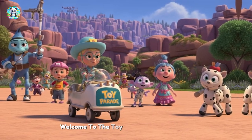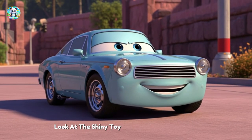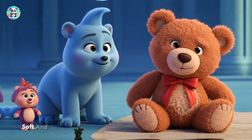Welcome to the toy parade. Let's march and learn fun toy names today. Look at the shiny toy car, zoom zoom down the street. Here's a cuddly teddy bear, soft and huggable.